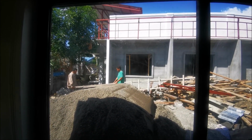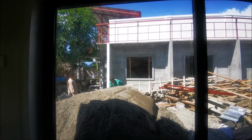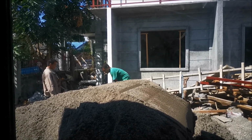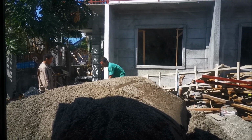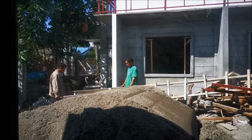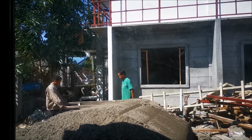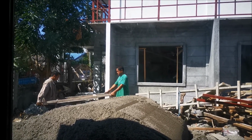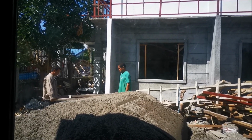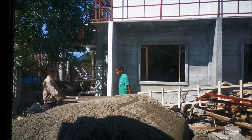Get all the big pieces out. We'll load it up on that. And then we'll shift it. All the fine stuff is going down, and we'll use that to polish the walls. Record the outside and smooth looking.